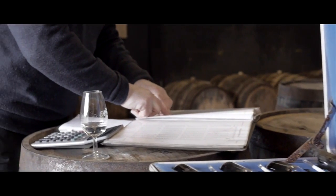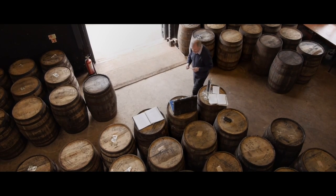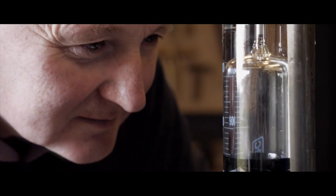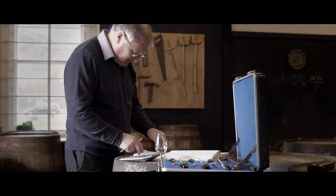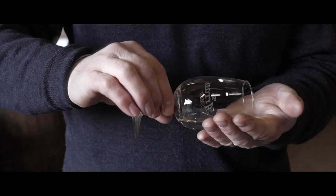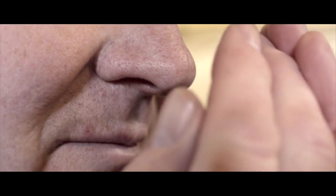Meet distillery manager James MacTaggart. Every day he patrols the floor, looking, nosing, recording. To become a good whisky distiller, it's experience. Most of the things you come across, the aromas you get in whisky, remind you of your childhood, smells that used to be in your home kitchen.